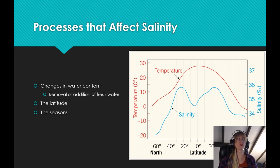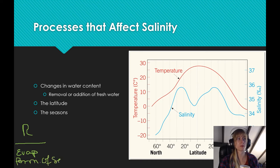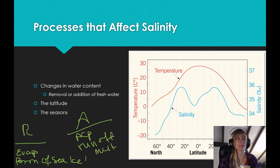So removal has to do with evaporation. So removal, we have evaporation, and the formation of sea ice. Addition comes from precipitation, runoff, and melting of said sea ice. So, and this will affect salinity, okay?